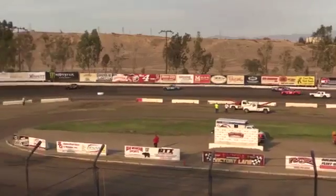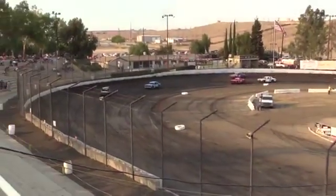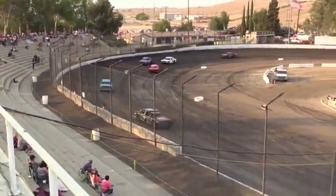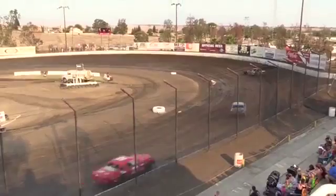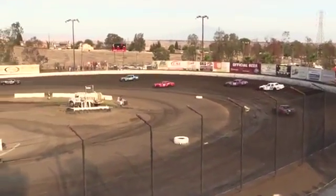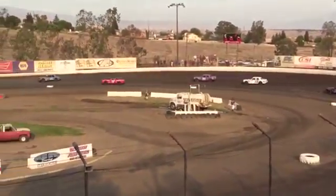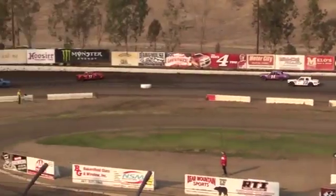Dakota Brown, on the other hand, has purple wheels. So what do you got to say about that? I got nothing. Carson Purrier looking for a better outing here tonight. June 28th was not a favorable one.